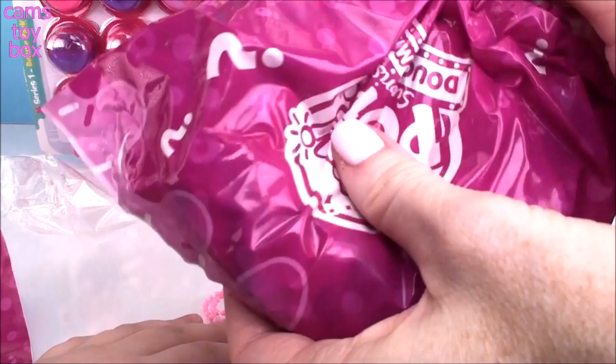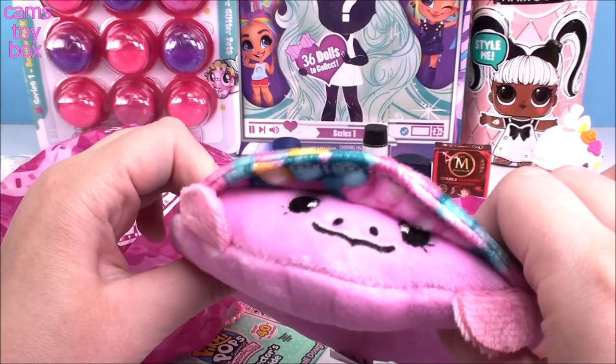Is there a tear strip? Nope, there you go. There is. Thank you. This one's huge. Can't wait to see it. Wait, which way? Oh, where did... Oh, there you are. He's inside of his shell, or she's inside of a shell.